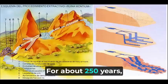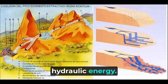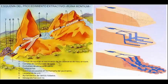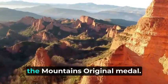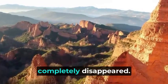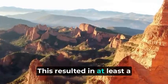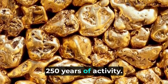For about 250 years they washed away large amounts of earth from these mountains using hydraulic power. It is estimated that 40 million cubic meters of land were removed from the central zone of the mountain range alone. What we can see in this image is only a small part of what the original mountains were. A mountain containing 200 billion cubic meters of material has completely disappeared. This resulted in at least 1 million kilograms of gold that was mined here during its 250 years of activity.